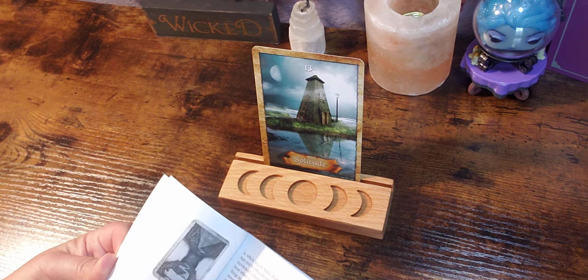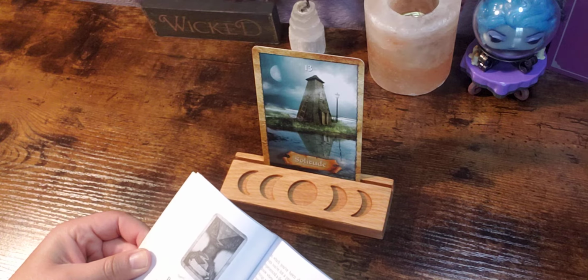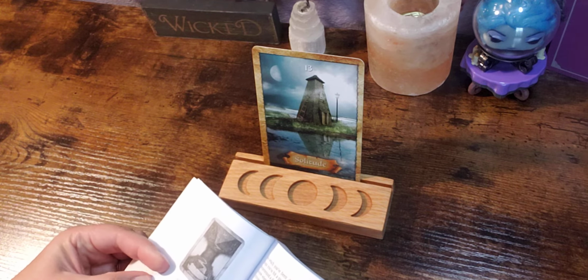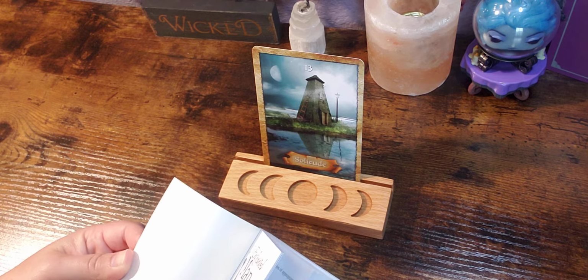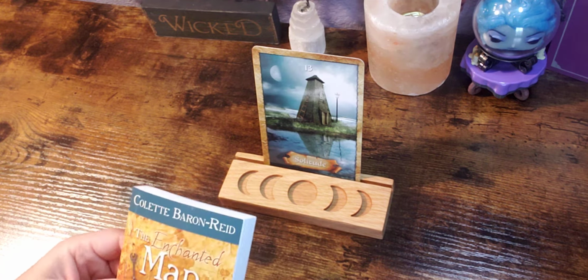So I'm excited about these. It gives you a little maybe mantra to say. It gives you a nice little definition, and it gives you some spreads. It gives you some example questions.